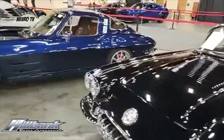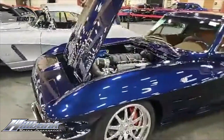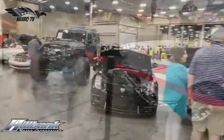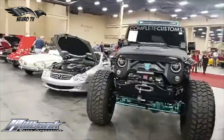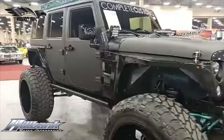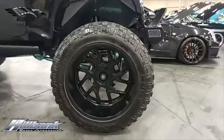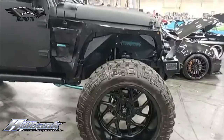Then we get into more of a resto mod here. But a nicely done resto mod and some more resto mods. Check this thing out. Here you go, sis. This would be good for bombing around in the pasture. Really custom Jeep. That'll take you just about anywhere you want to go. Look at the wheels on this thing. Holy crap. Wilwood brakes. Got some good stuff on this.